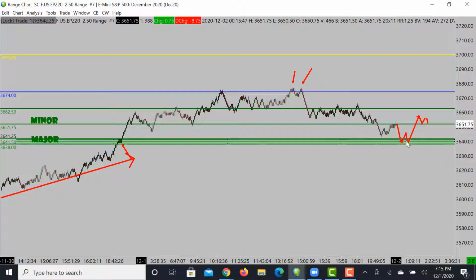So if we do get a press back down, we'll be looking for that double bottom, inverse head and shoulders, maybe a two-try failure. Be looking for an opportunity there. If we miss that, then we'll try to see if we can get 51.75 as a level of support.